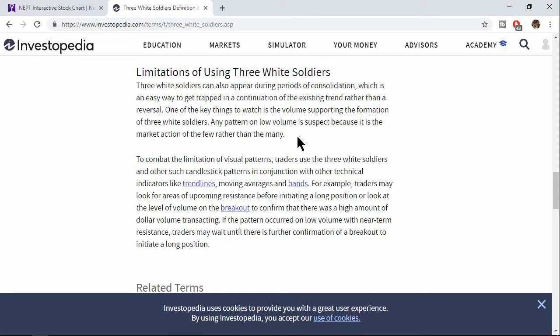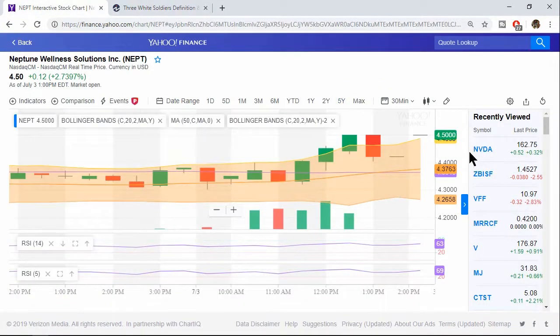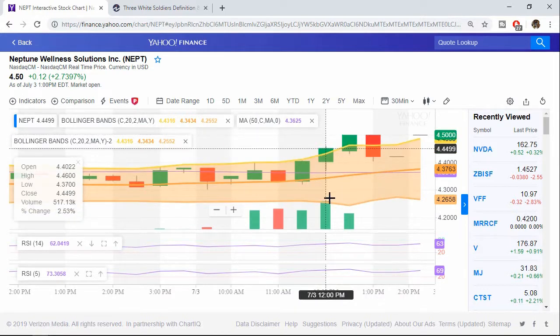One of the key things to watch is the volume supporting the formation of the three soldiers. Any pattern on a low volume is suspect. This is a high volume white soldiers, folks. We're good on that one. And I'm talking 300,000 in 30 minutes. This whole stock only gets that much. I'm talking about something like that, right? Those are high volume 30-minute sticks. Decent. 500,000. Is that a 30-minute period?